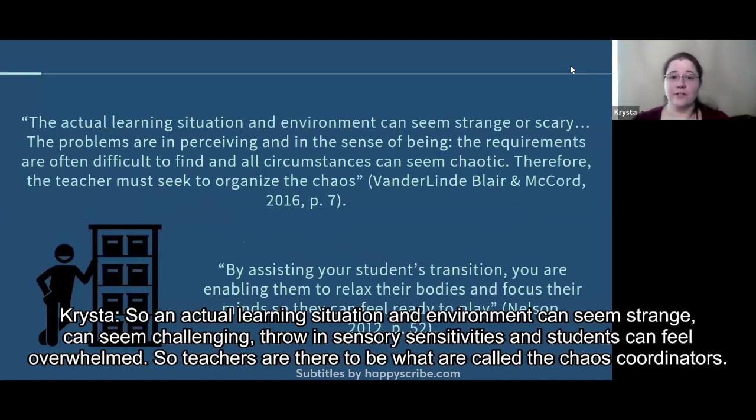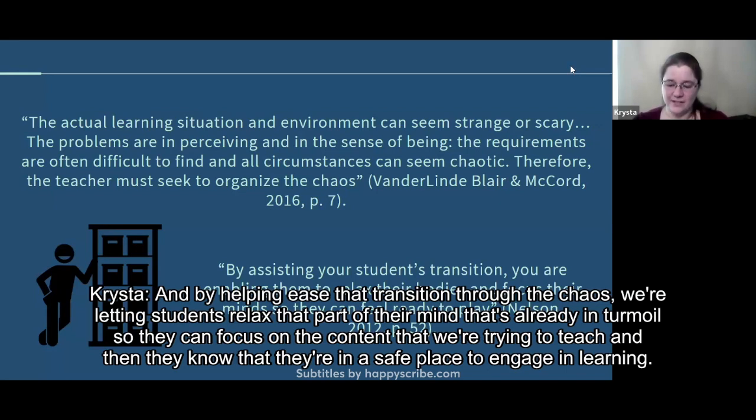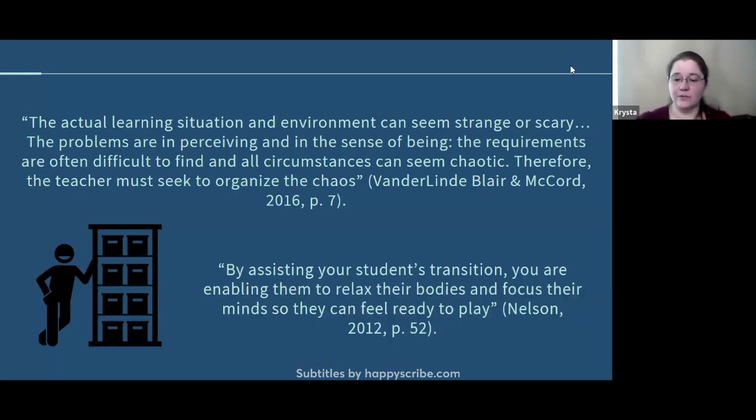So an actual learning situation and environment can seem strange, can seem challenging. Throw in sensory sensitivities and students can feel overwhelmed. So teachers are there to be what are called the chaos coordinators. And by helping ease that transition through the chaos, we're letting students relax that part of their mind that's already in turmoil so they can focus on the content that we're trying to teach. And then they know that they're in a safe place to engage in learning.